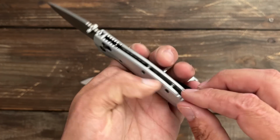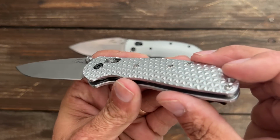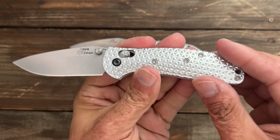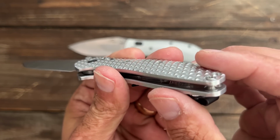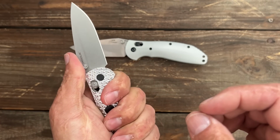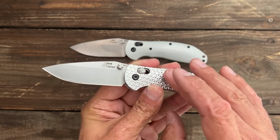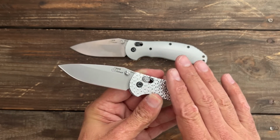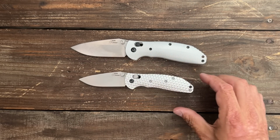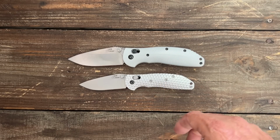And it's grippy without being overly grippy. This one, you can definitely feel those, and it offers more traction. I don't think it's too grippy. It's the very peaks of that's knocked off, so it's not like sharp. It's definitely more comfortable than the factory scales that come on these knives. I think they're a little bit too overly aggressive. But yeah, if you want to upgrade your Hogue Ritter, this is an excellent way to do so.